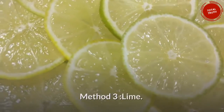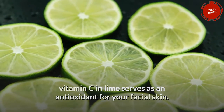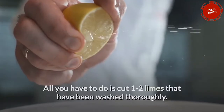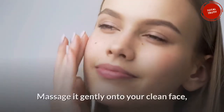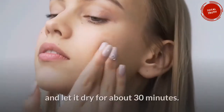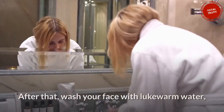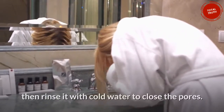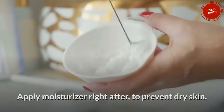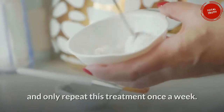Method 3, lime. Vitamin C in lime serves as an antioxidant for your facial skin. All you have to do is cut 1 to 2 limes that have been washed thoroughly. Massage it gently onto your clean face, and let it dry for about 30 minutes. After that, wash your face with lukewarm water, then rinse it with cold water to close the pores. Apply moisturizer right after, to prevent dry skin, and only repeat this treatment once a week.